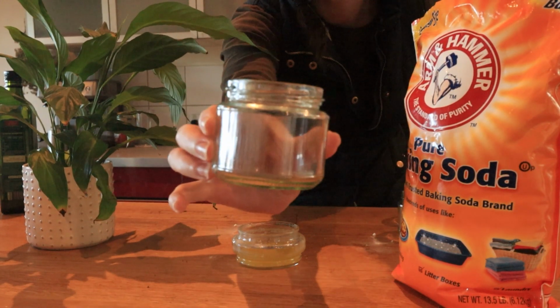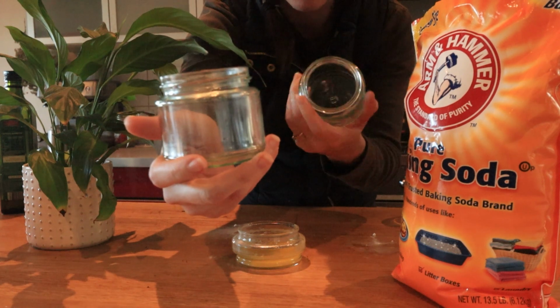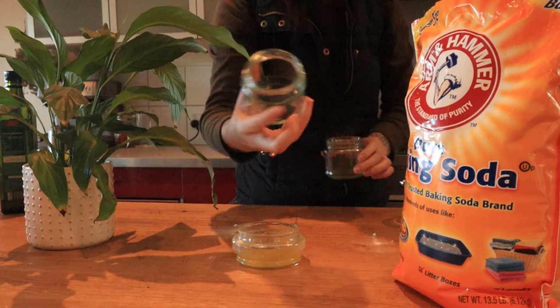And that's it. A nice, clean, labelless jar. And this one wasn't too bad, but it had this sticky glue on it, and now it's clean.